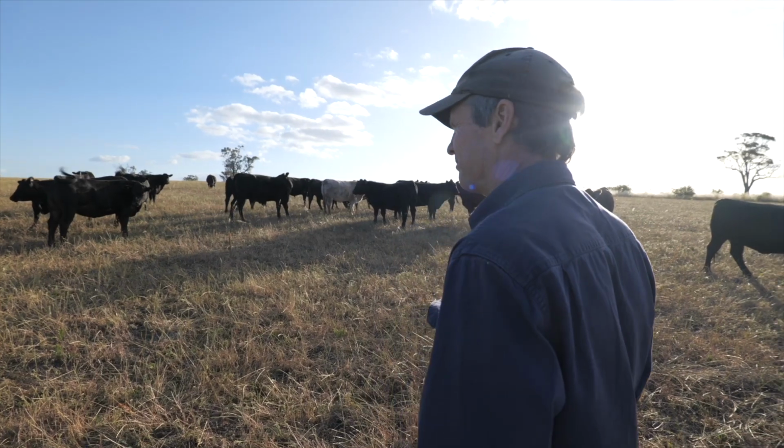It is when you go back and you look at photos that you took 12, 18 months ago and you go, oh wow, that's amazing, that change that has occurred. That part of it is really satisfying. We've implemented a project that is going to have long-lasting effects.